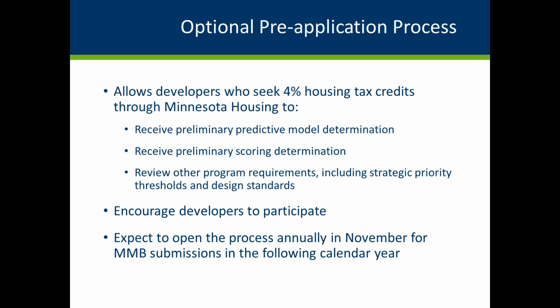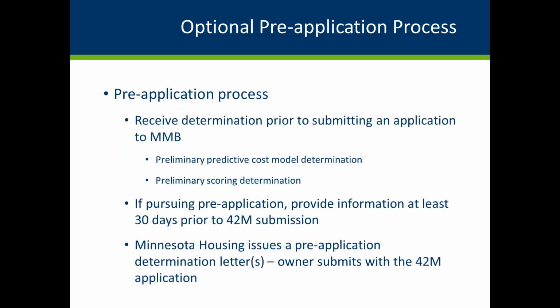As I said, this process will be open annually, starting in November for submission to MHFA in the following year. If you are pursuing the pre-application process, you will need to provide information at least 30 days prior to your submission of your full 4% application. This is designed to be an iterative process, so it's not a black box like our competitive funding rounds. If there are any issues, Minnesota Housing will be in touch and contact you.